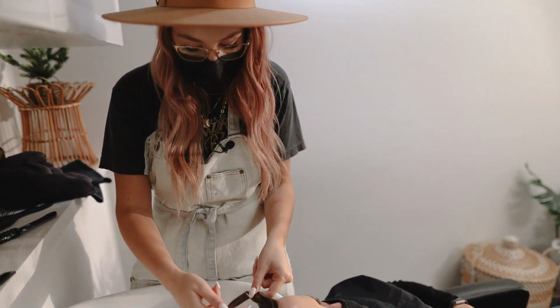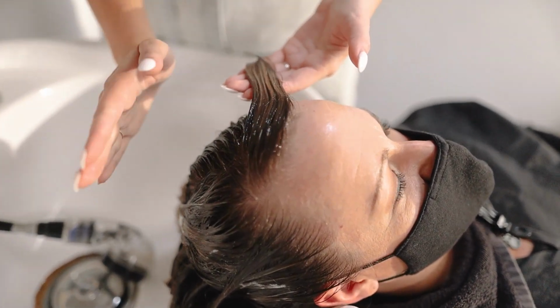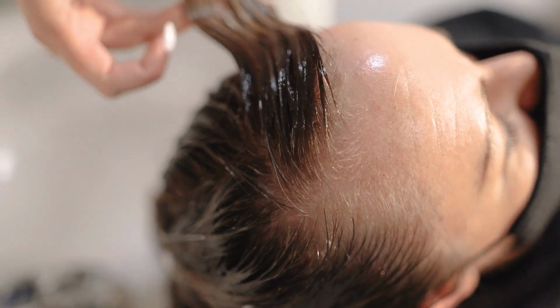Okay, so I'm gonna be ready to rinse her. We've had the toner on for about 20 minutes now, and the only other thing that I decided to do is in her bang section, because it is such a heavy fringe, I did decide to shadow it just a slight bit. So I came in here and I did a 7N just to soften from where it came from her natural color into these light ends. It wasn't a line of demarcation, but it just breaks that up a bit.